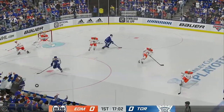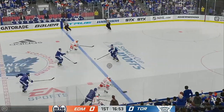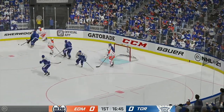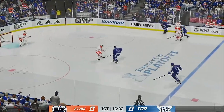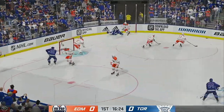Takes it across the blue line. Quick pass to Ennis. Pokes the puck away. Taken along the wall by Yamamoto. Redirected shot. Great save by the goaltender on that redirect. Toronto's got the puck along the wall. Manages to hang on. And now he moves it quickly to Nylander. Gets a piece of it with the glove.